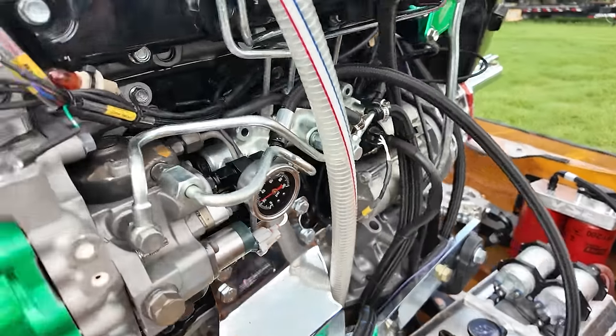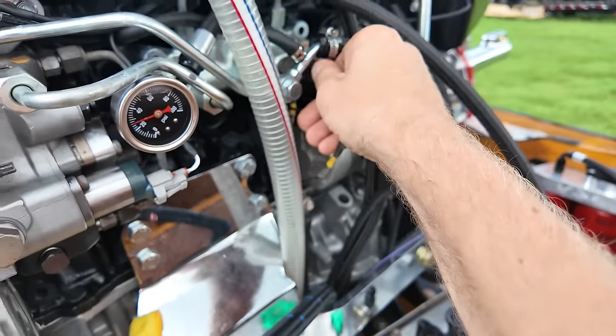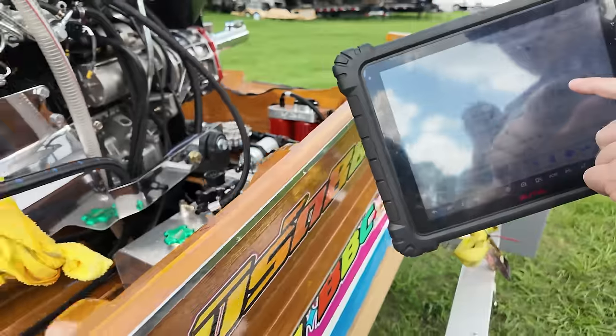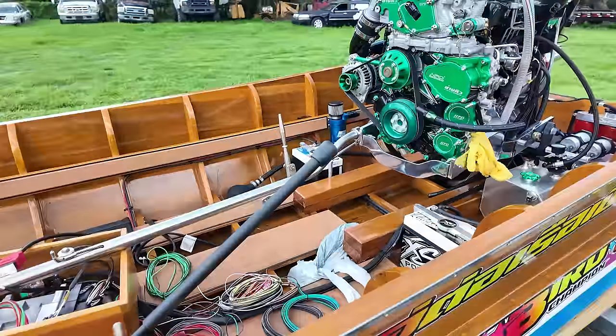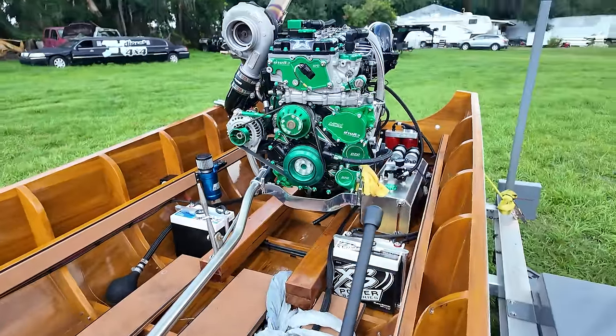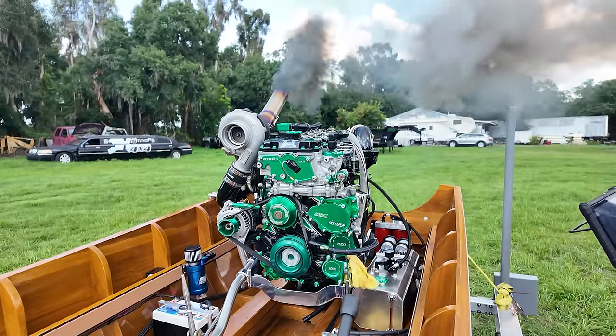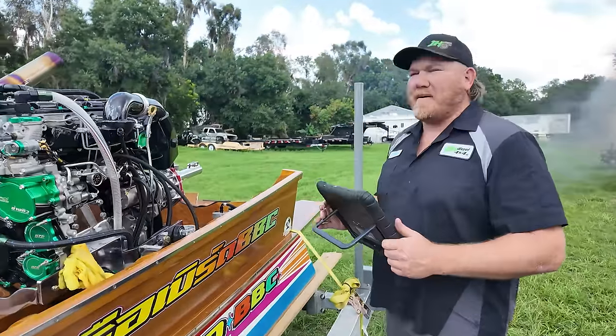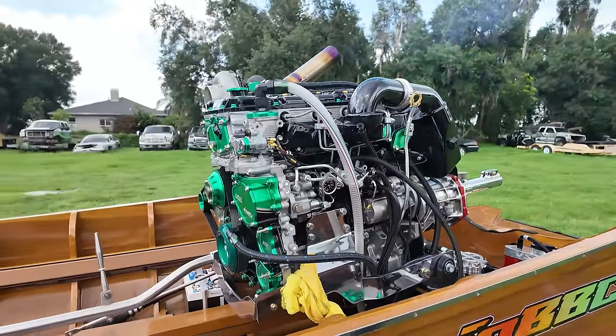But then when we start playing with these wires here, or even back the sensor out halfway, it's reading okay. That's your desired, that's your actual. So if we rev her up, it popped back out. It dropped back out. Well, that would explain it.